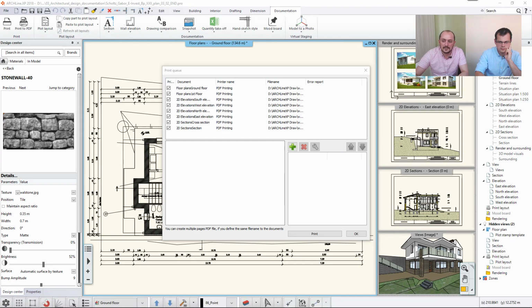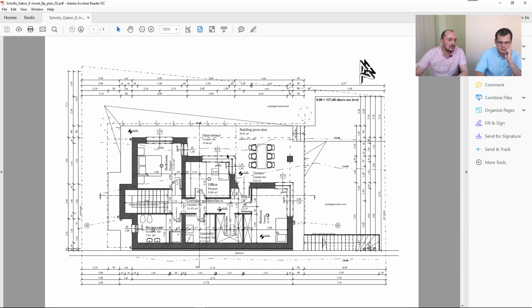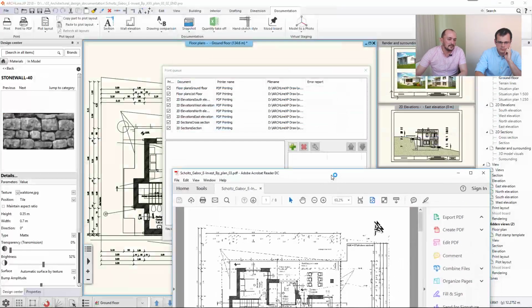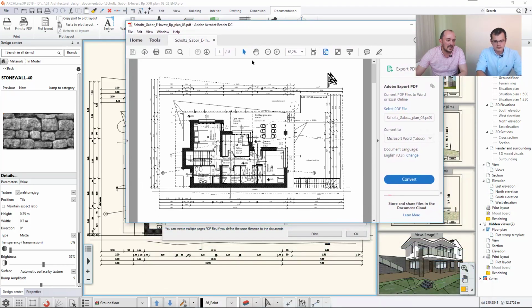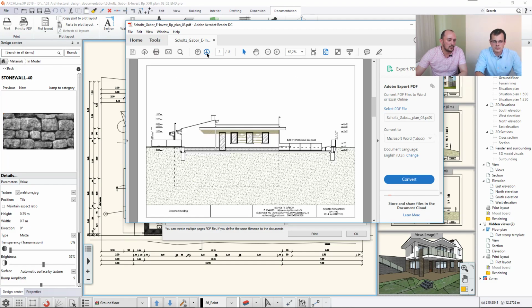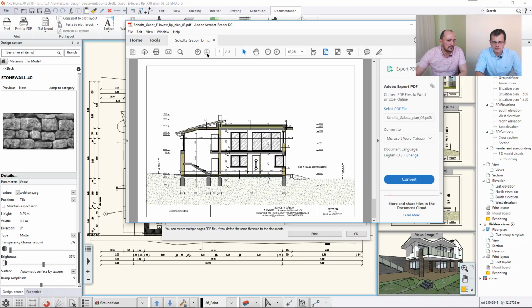So let me just quickly open that here. It's this one. If you set up a print queue like this, setting up the first, second, and third page, and you set the same target, the same file, you will end up with an 8-page or multi-page drawing with all the drawings on the several pages. So this is how you can create one single document with several PDF pages.